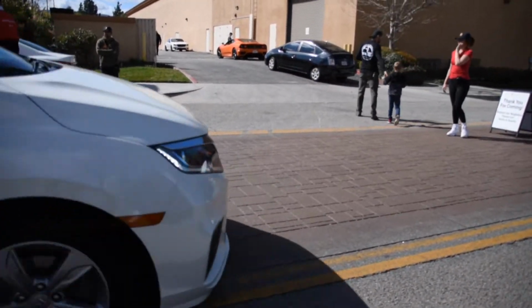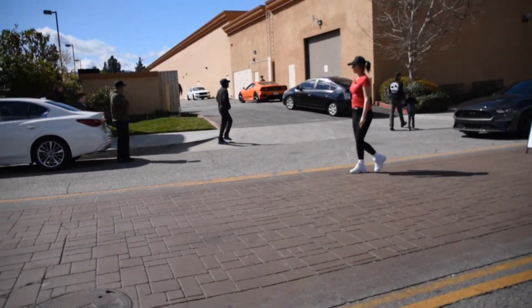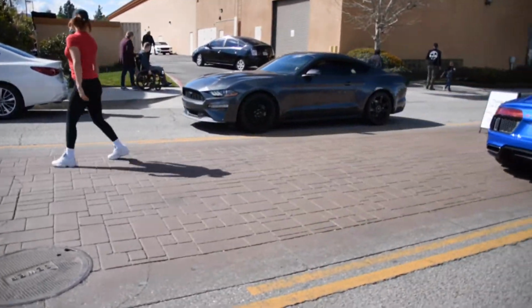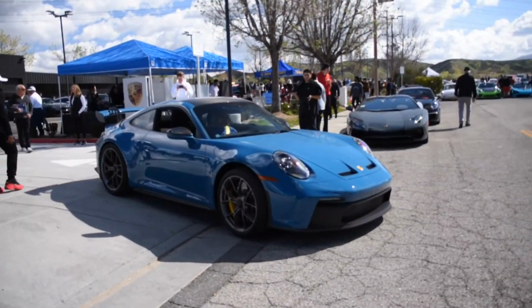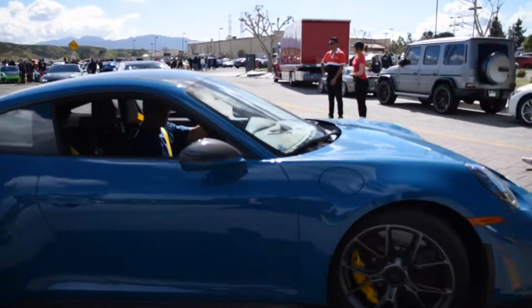What do you think of the car? Like the paint on it. It's a wrap. Or is that plastic? I think it might be plastic. I think it's bad. See, now instead of that 360, we got this GT3. Very beautiful blue.